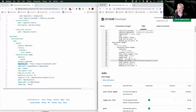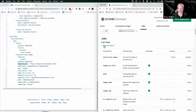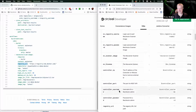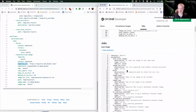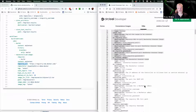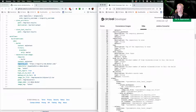Well, one of the things I love about good documentation is as I scroll down here to the jobs and the scan image job, and I can look at that source. So I had seen that, yes, we have all of these parameters that need to be passed in. I didn't quite realize that I need to pass in all of the parameters regardless if they're going to get used or not. So when I was able to look at the job source, the very first thing I see is parameters for scanning an image. So here's all of those parameters, and they appear to all need to be defined in some sort of way. And so I didn't realize that.